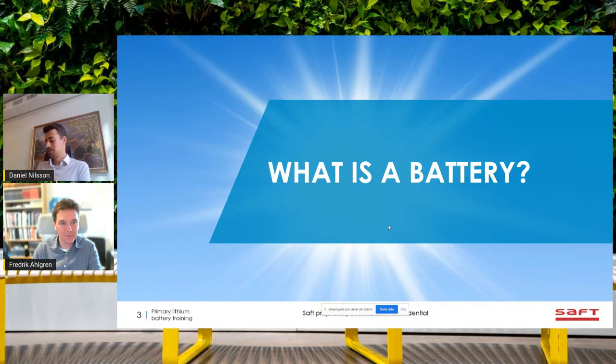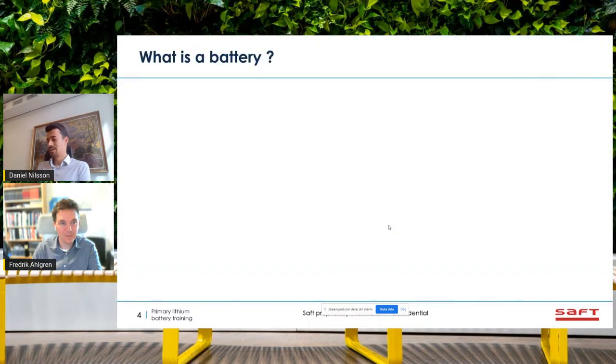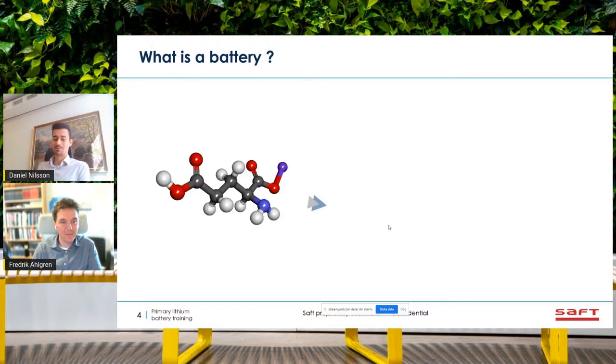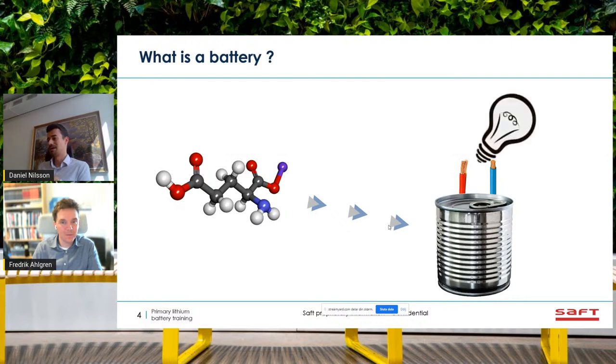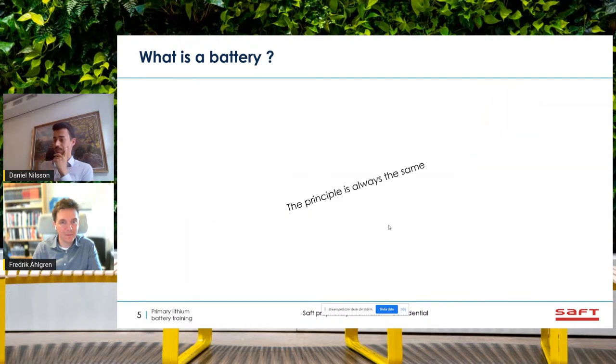In terms of a battery, the message that I think is important to start with is that a battery is not a new thing and it's not such a complicated thing. Of course, as a manufacturer of a battery, it becomes very complicated indeed, but typically what we do is we put some chemical elements in some container and that's how we create our battery. The fundamentals of a battery are that we have our chemistry and our chemical active material that we put in a container and we get our battery.